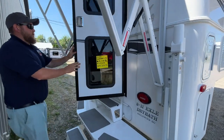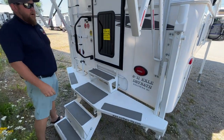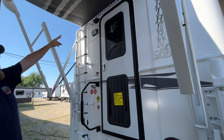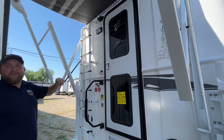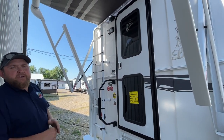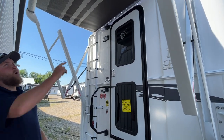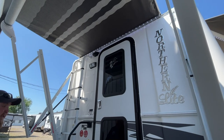On the back here, I'll just close the door so we can get a nice look. We do have our LED tail lights on the back. We've also got pre-wiring for a backup camera. Pardon me, the limited edition comes with the backup camera. So it comes with a screen in your vehicle. You can see what's behind you at all times. We've got an LED light beside the door. We've got LED lights right underneath the awning.